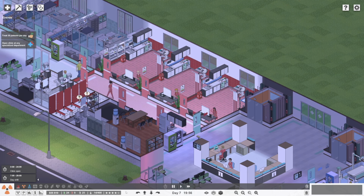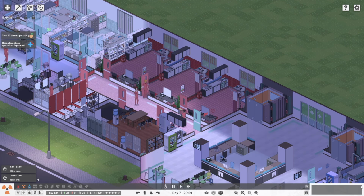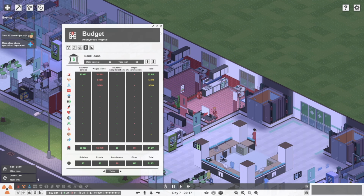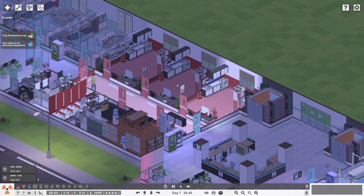All right. Oh, we're almost a 5-star hospital. All departments are getting good reviews. Okay, now we move on to the nighttime clinic hours. This is where patients can be treated at night if they need to. We only have 1 patient, 1 singular patient for nighttime operation hours.